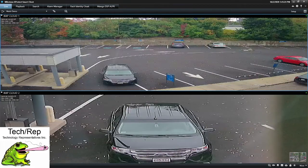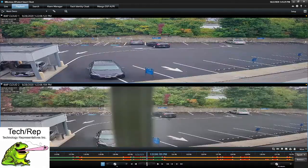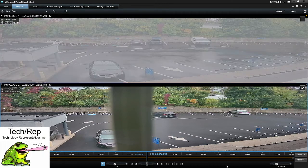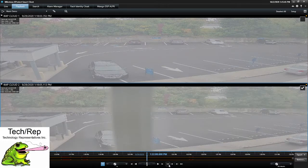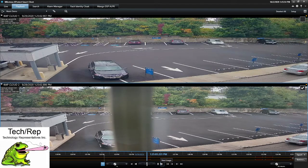However, when we go back to playback, we're now playing back video data that we're going to find in the cloud. At this point in time, I'm going to go back to Tuesday, and we're now doing a search for Tuesday on data. We can do all of our motion detect. Let's find the first sequence that comes up, and I can start my playback. So essentially, we're doing playback from Tuesday.